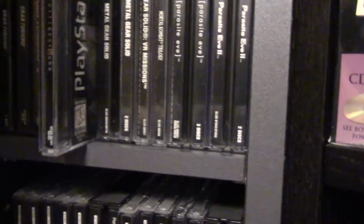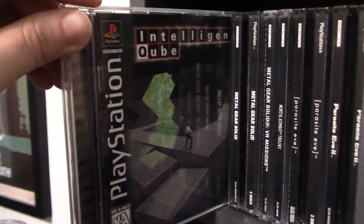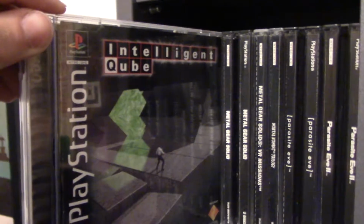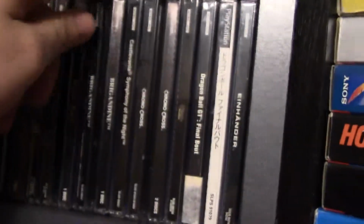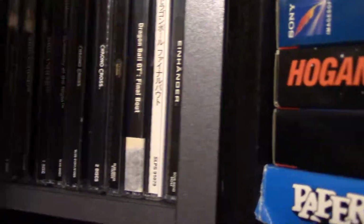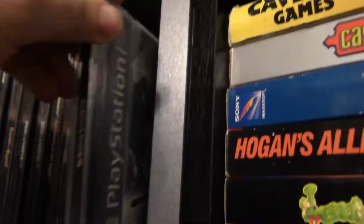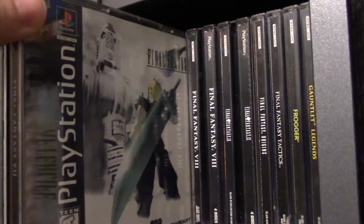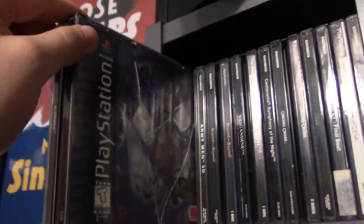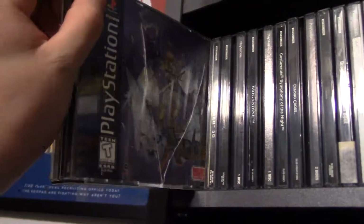and I have a couple of good expensive titles that are rare that I got for fairly inexpensive, like Intelligent Qube, and games that are now fairly expensive, like Einhander. A lot of the Square games are pretty expensive, except for Final Fantasy VII. Final Fantasy VII used to be expensive, and then it dropped real quick. And then one of my favorite PlayStation games, Alundra. Alundra, if you haven't played this, I suggest picking it up.